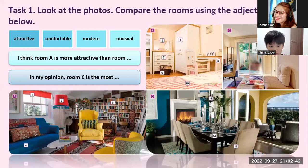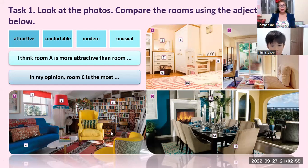Okay, so we have here Home Sweet Home. Look at the photo and compare the rooms using the adjectives. Please try to compare the rooms. You can compare room A and B. Please write your answer in the chat box, and you can use these adjectives: attractive, comfortable, modern, and unusual.